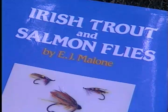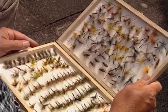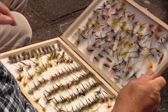It is my privilege to be sitting in the garden of Ted Malone, author of the classic textbook on Irish trout and salmon flies, and to look at some of the beautiful flies he's tied. And we're looking at these mayflies. Ted, quite a lot of these are dry. Do people fish more dries than the old wets now? Yes, I think at mayfly time certainly they fish dries very much so. You have more chance fishing dries at mayfly time when the fish are rising than you have fishing wets.